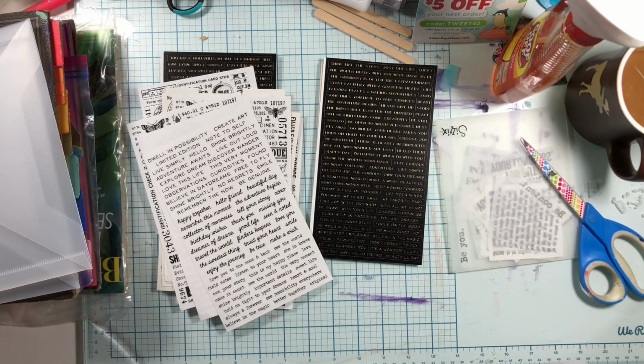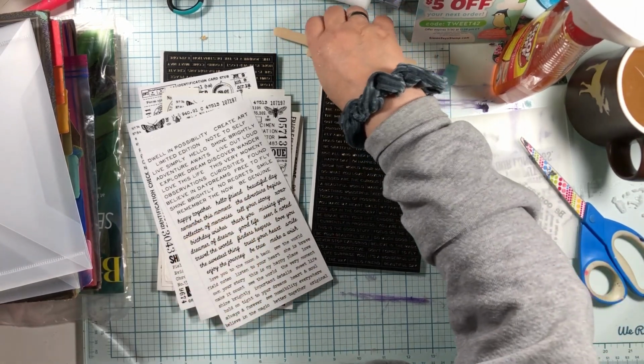Oh, Kitty. Sorry, honey. Kitty's down there helping on the side. Hi, honey.